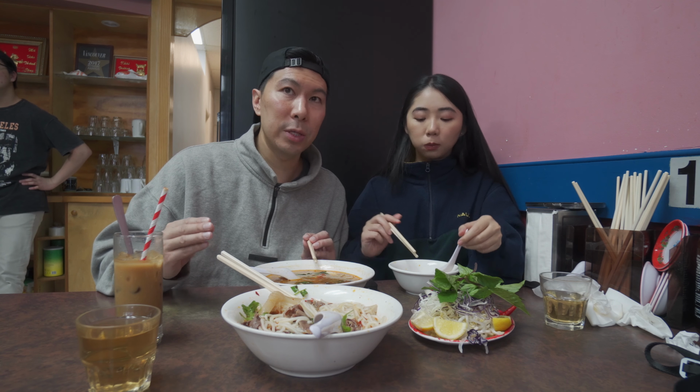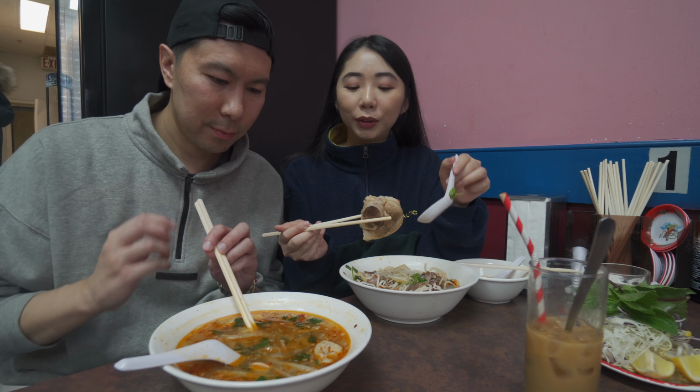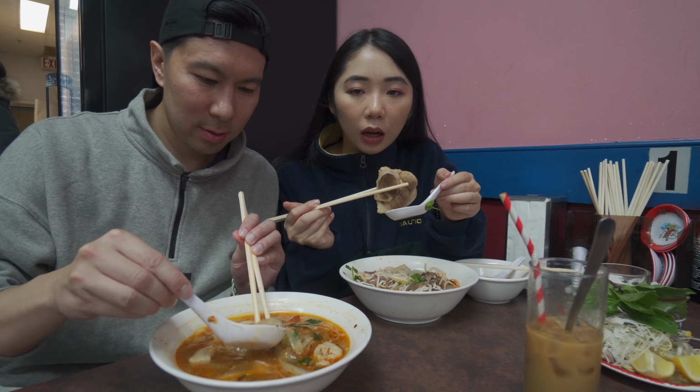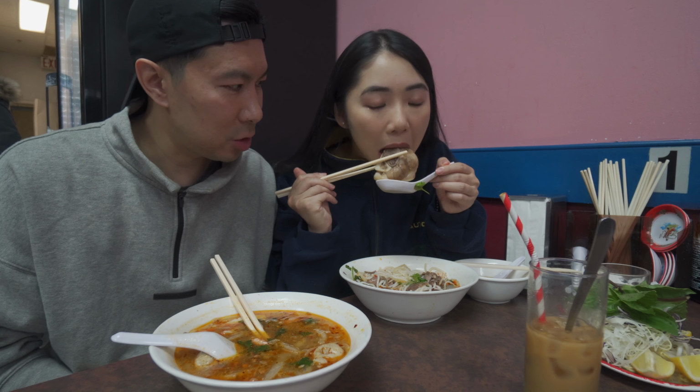Overall experience, I would say this place is pretty good. We totally forgot to eat the pork hock for you guys. So this is Xu Hue. It's usually in Bánh Canh. So I'm just going to eat it for you guys. Yeah, try it.